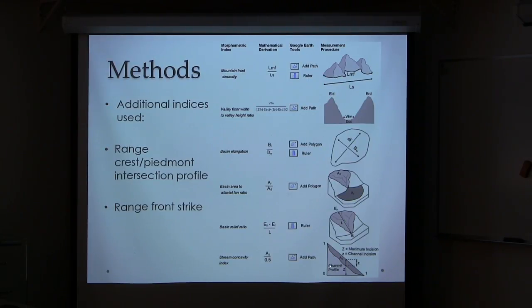And then for the stream concavity index, this is a normalized profile of the stream channel. What tends to happen is that as uplift occurs quickly, the profile becomes more convex upward and departs from this normalized line right here. A lower value implies less tectonic activity, and a higher value implies greater tectonic activity.